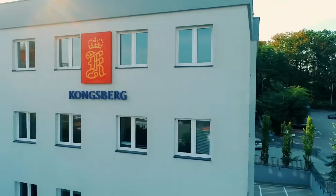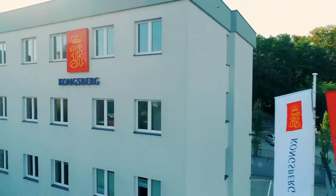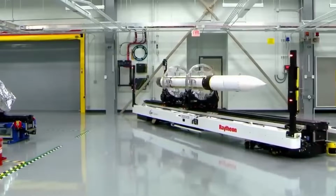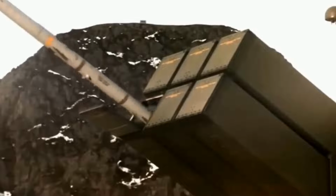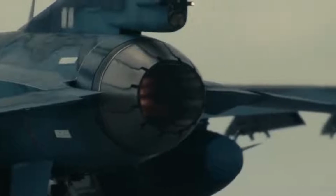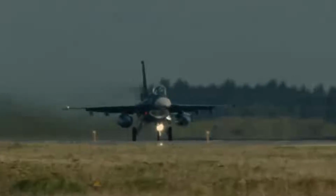This beauty was developed by the Norwegian company Kongsberg along with American Raytheon and was created as a next-gen system. What can we say? This unorthodox collaboration produced results. NASAMS is so successful, neither 10 fighters nor a reinforced base can oppose it.